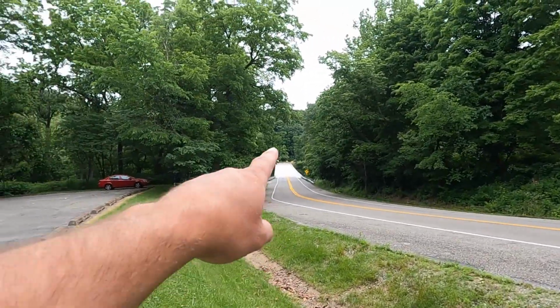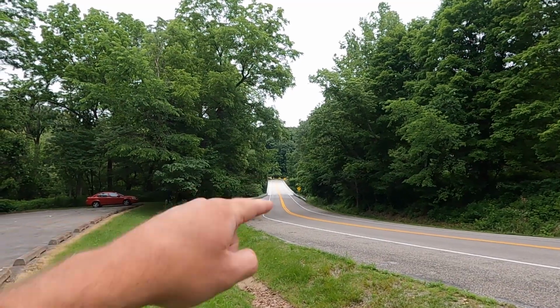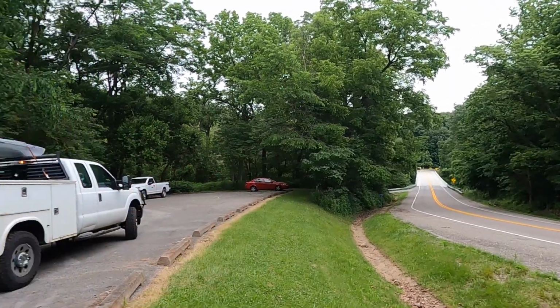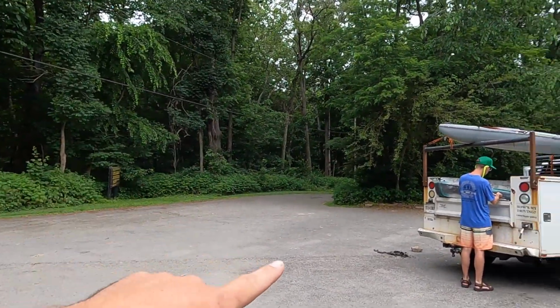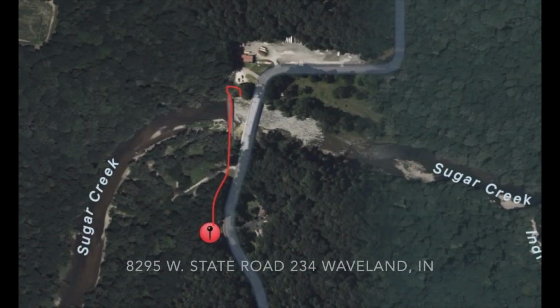So we pull out all the way down there, but it's not that far of a walk. So we gotta take the kayaks out. We gotta walk all the way up. There's a road, and then up to here to get the car. It's about a 330-yard walk from where you pull out to where you park the vehicle.